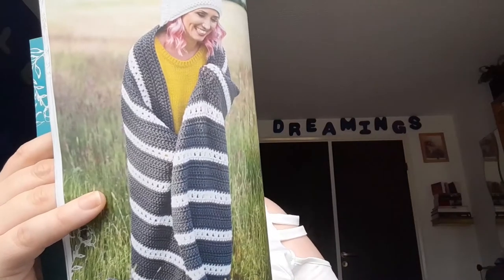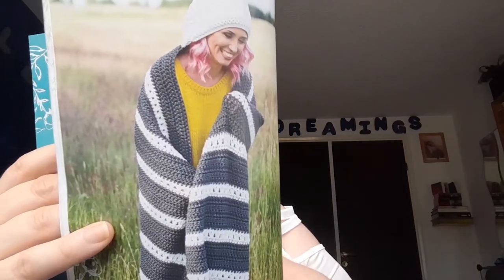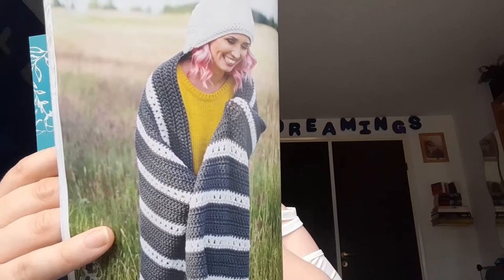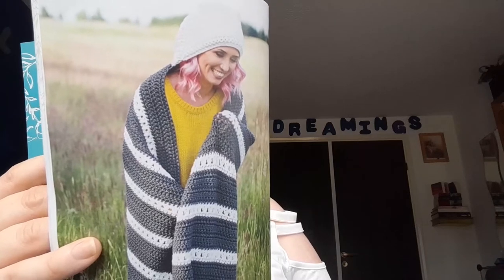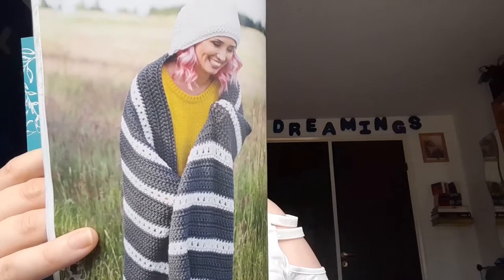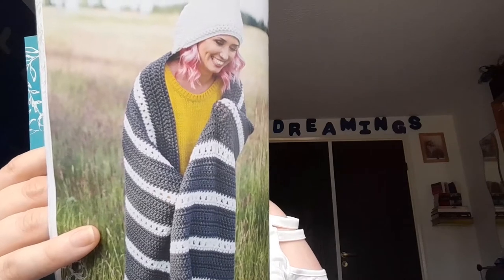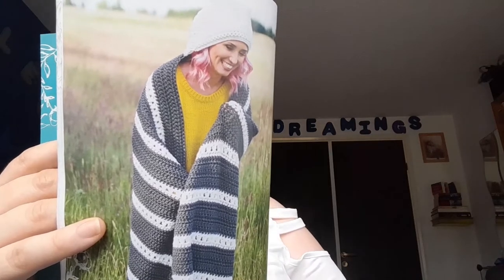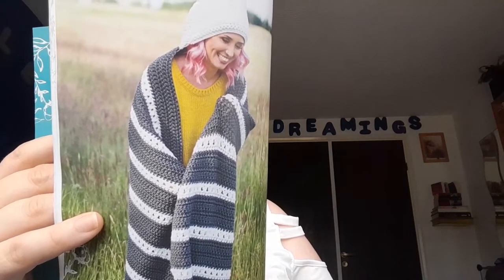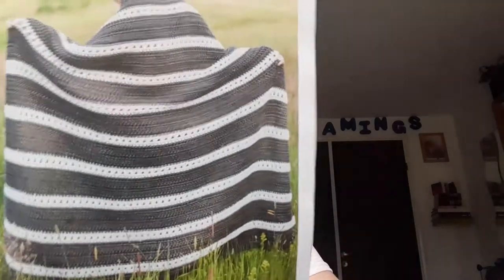Gotta be careful because I don't want to bend this out of shape too much. Hooded Bliss blanket. For those chilly nights, snuggle up with a cup of tea and a good book in this gorgeous hooded blanket. They've used Bernat Maker Outdoor, 8 balls, super chunky, 228 meters per 250 gram ball, 68% acrylic, 32% nylon, 10 millimeter hook. And it doesn't say the size of it. That's not very helpful, is it? There's another alternative view.